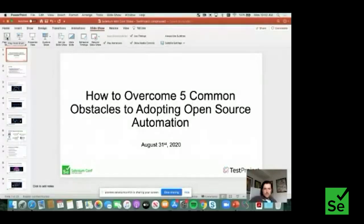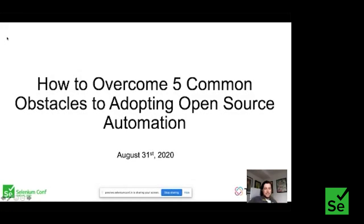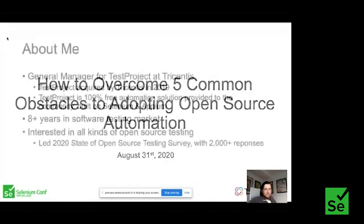Thanks, Sahil. First, before we get started, wanted to say thank you for having us. I'm going to go ahead here and share my screen and also make sure that everyone's able to see it. All right. So as Sahil mentioned, we're going to talk about a topic today that we're interested in, which is open source test automation. Obviously, everyone here, I think, being the Selenium conference, is interested in one way or another in open source test automation. So that's what we'll be talking about.